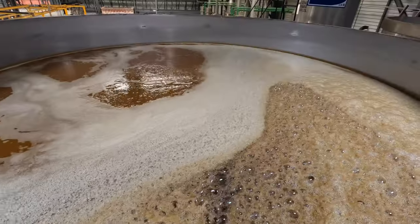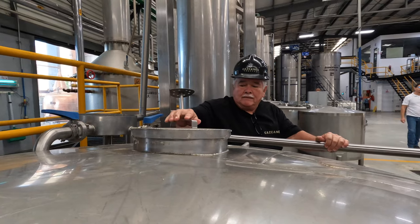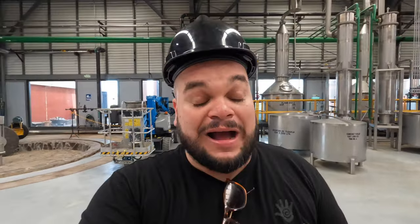After that comes fermentation, which is those big tanks back there. And after that comes distillation, which are these stills in stainless steel. But the new addition now is some copper stills that I'm super excited to see. This is the new addition to TTAP. And there are three new copper stills that are some of the prettiest stills I've ever seen.